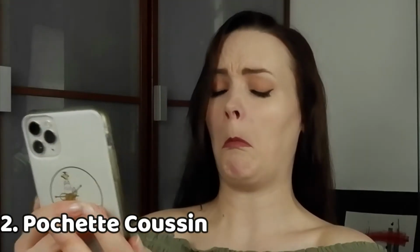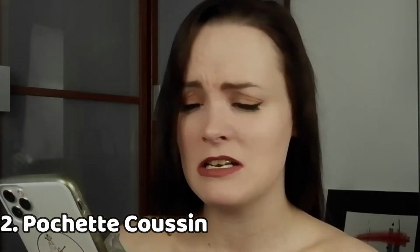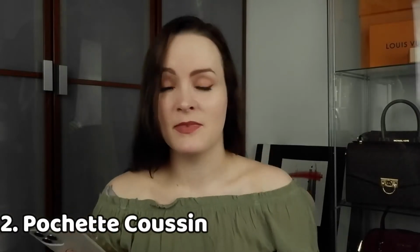Next on the list is the new Pochette Cousin? To me it says cousin. Anyway, it's the new smaller one, and I absolutely love it. It is so nice. I love the gold chain. I haven't felt it myself, but from the pictures it looks quite soft, and I love soft leather bags. It has a really good size.